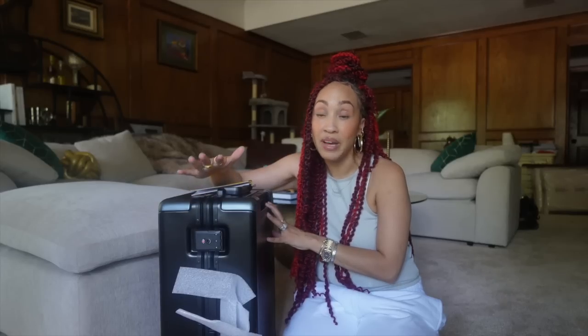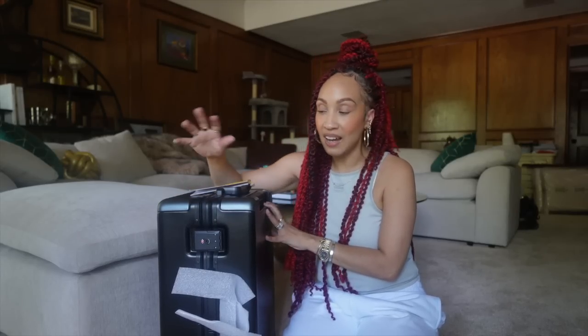I also think you should check out their travel cubes. I do have the travel cubes, which I think are a lifesaver when it comes to space. It gives you a lot of different ways that you can sort your stuff that you're carrying within your luggage.